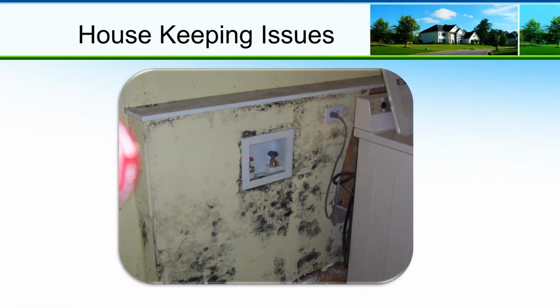Housekeeping issues. This is pretty much what we're talking about. You're looking at that washer and dryer. And again, okay, let's talk about that. You're looking at black mold, okay? So is white mold black mold? Is brown mold black mold? What about that off shade that's yellow brownish mold? What do you think? Well, mold changes colors based upon temperature, relative humidity, and the surface that it's growing upon.